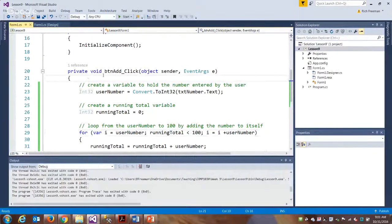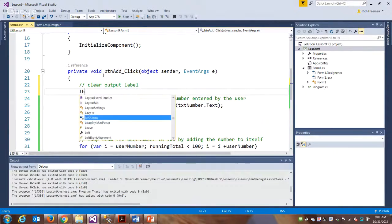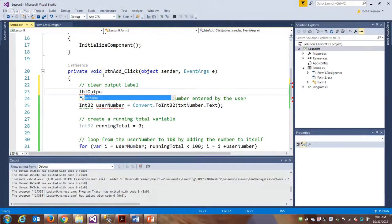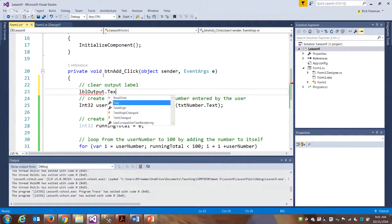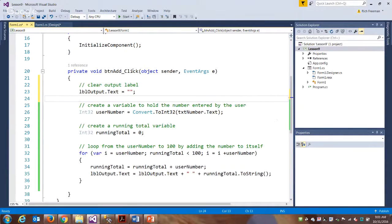oh, I should probably clear out my label. I realize it's about time for a break. When we first click our button, we should clear out. Our output should say nothing each time. We should empty out that label display first, and then go through our loop.